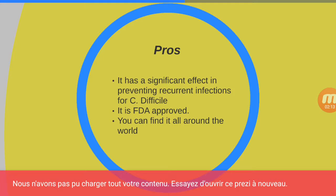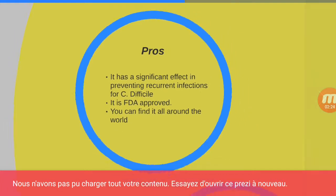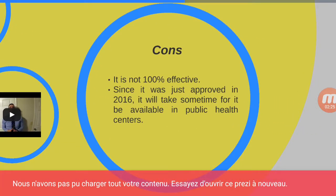And well, in conclusion, Bezlotoxumab is the best option currently available in the market for preventing recurrent Clostridium difficile infections. Although it's a new product, it has shown outstanding results, hence it should be used in all the hospitals around the world, and hopefully it will be. And well, here is a video which is going to explain more about it, so please listen to it.